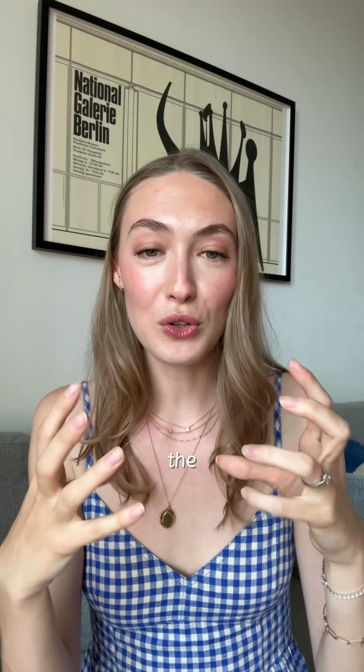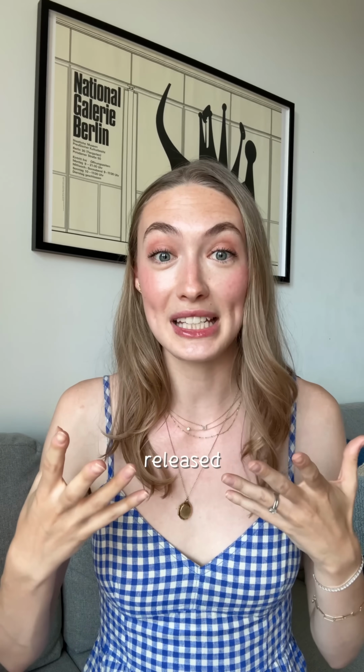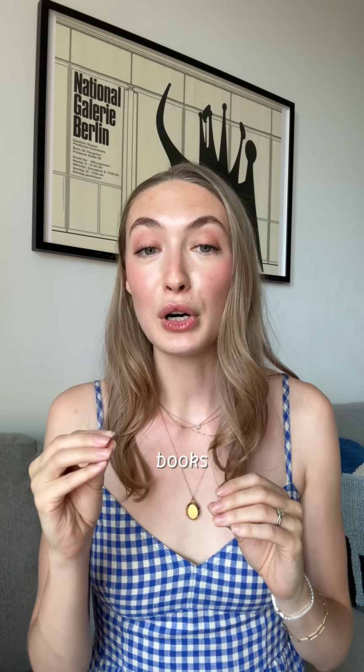If you're already down with the whole Taylor Swift lore right now, you already know where I'm going. The two colors that she's released that are kind of the brand colors for this album are orange and mint green. The painting is orange, the book is mint green. I rest my case.